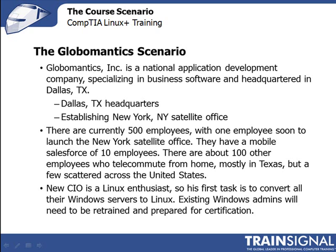Global Mantix has lost their CIO to a competitor, and the new CIO is a huge Linux fan. So one of his first projects is to convert the entire shop from Windows to Linux, both servers and desktops. Pretty ambitious for a first project, don't you think?